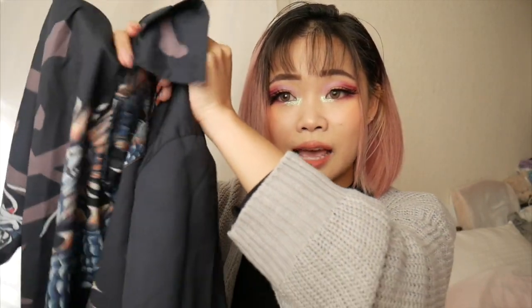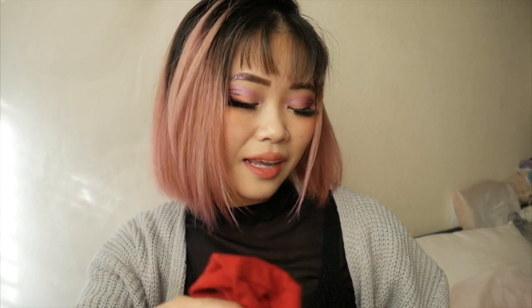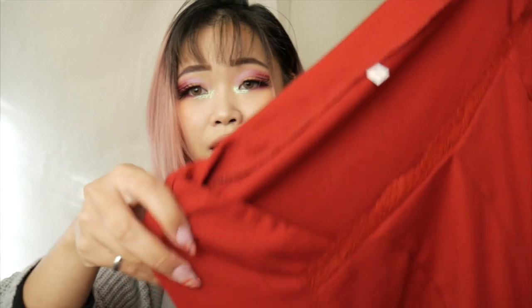I have this exact same button up in red, and I got two dresses this time from YesStyle, and this dress is my favorite. I want to get it in the other colors now because it's so comfortable. So this is what it looks like. I'm sorry if I don't have a video of me trying some of these on, but I'm just going to show you here, and I'll also have the links down below so then you can find these pieces yourself.